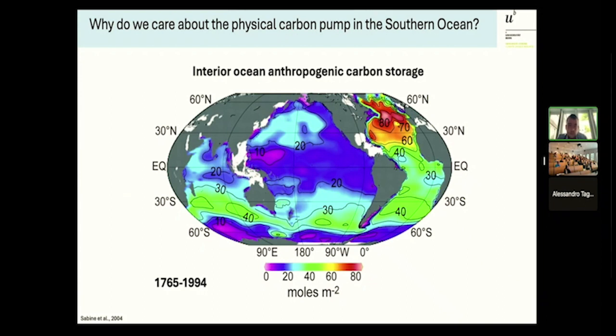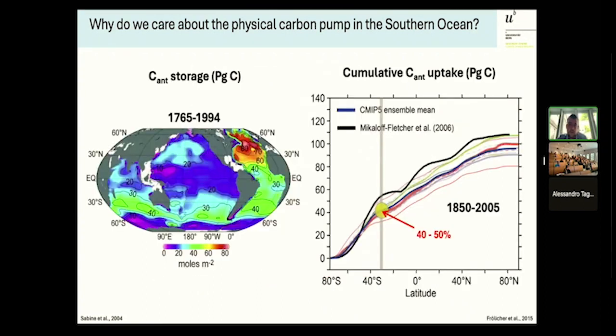It's actually quite different at places, and we can see that the North Atlantic is the most intense carbon sink, but it's actually not the biggest carbon sink, because the area in the Southern Ocean is so huge that the Southern Ocean here is the biggest carbon sink in the ocean. And if we look at this in an integrated way from south to west, so you see different lines represent different models from CMIP5, and there's an observation-based estimate in black.